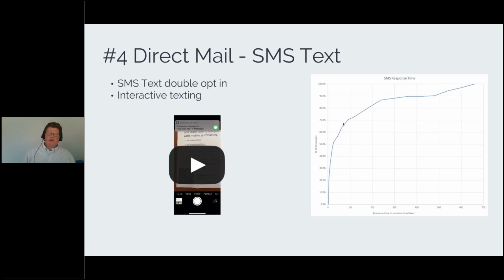How about number 4, direct mail to SMS text? The biggest advantage of text messaging, other than a 28% response rate, if you have that relationship, is the time of response. If you can see by this chart, on average, we have 80% of people respond to an interactive text. It's not just, hey, your appointment's tomorrow, but are you interested in this? Type back to me, kind of build a whole campaign around it. 80% within 2 or 3 hours responded to the text. That's a great response rate, and it's a very short response time.